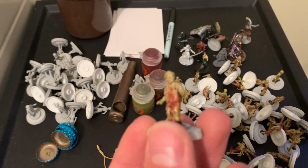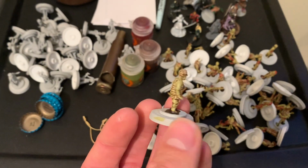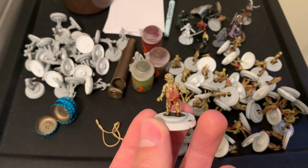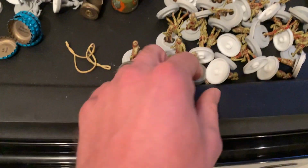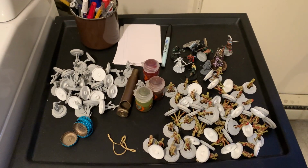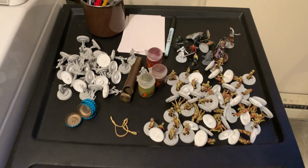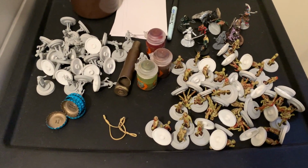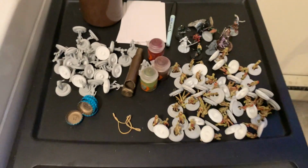Zombies. I'm not putting a ton of detail into these guys. Oh, focus. Just using some contrast paints to give them a little bit of bright, very kind of gross look to them. Once I get everything painted, I'm going to do really simple bases on these guys, and do a really fun narrative game with them using the infestation rules and just have zombies covering the board while we try to grab objectives. Don't know who I'm going to play against, but we'll use Poxwalker rules for these guys. It'll be rad. I'm really stoked.